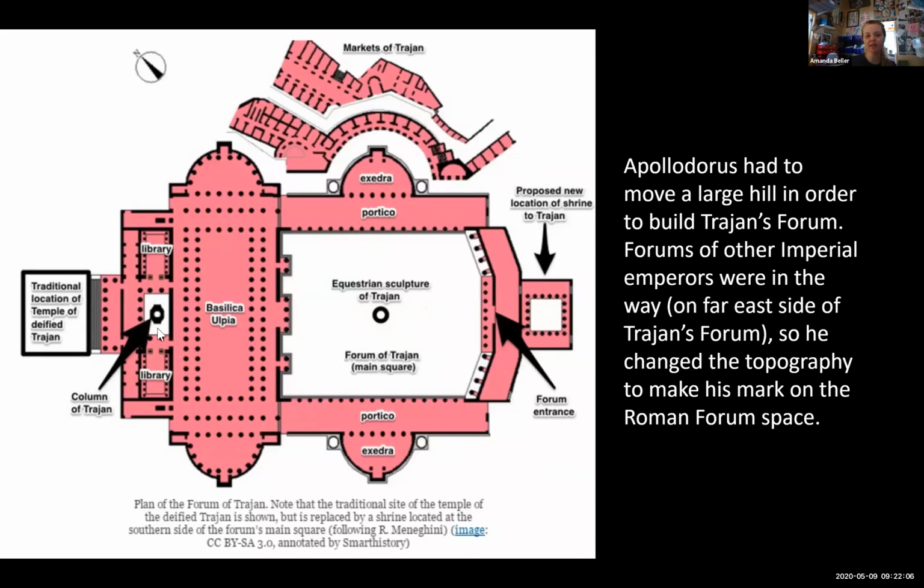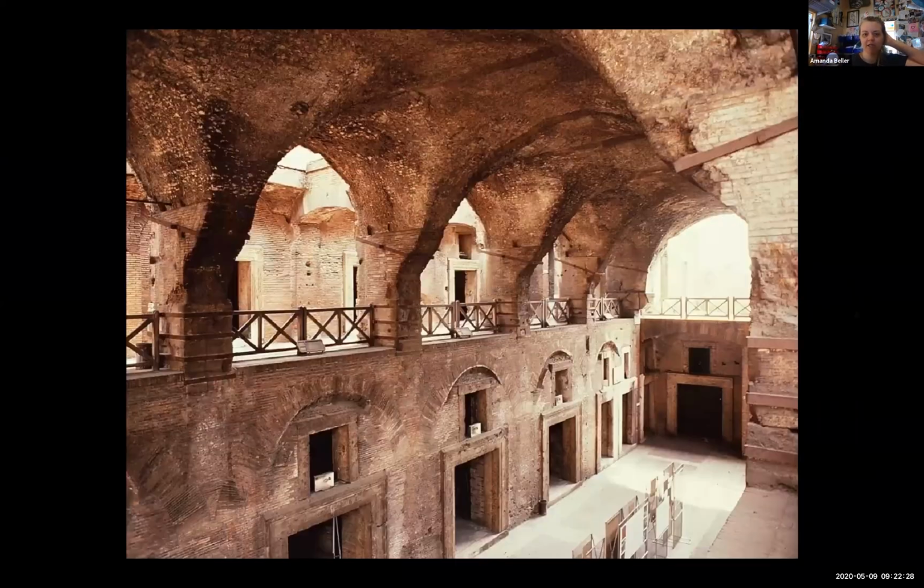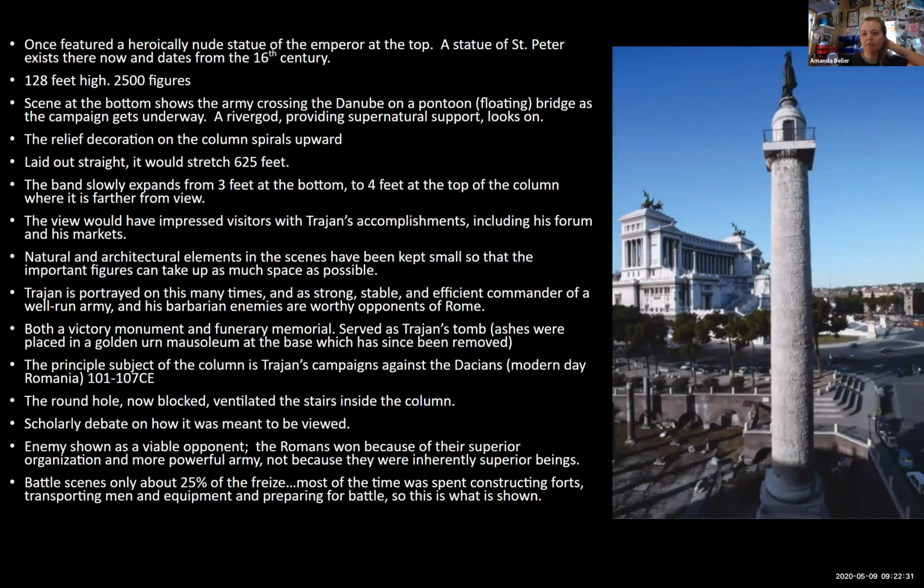So the column is still standing. Parts of the Basilica Ulpia are standing, parts of the markets are standing, but the majority of the structure is gone. It had a basilica, and a basilica, remember, is a rectangular shaped space. It's what the Christian churches start basing their architecture on. Had markets. The column was historiated. It told a story. It told the story of the campaigns against the Dacians, which is modern day Romania. And so it's a narrative. It's telling that story of the war and violence, but then also the power of Trajan.